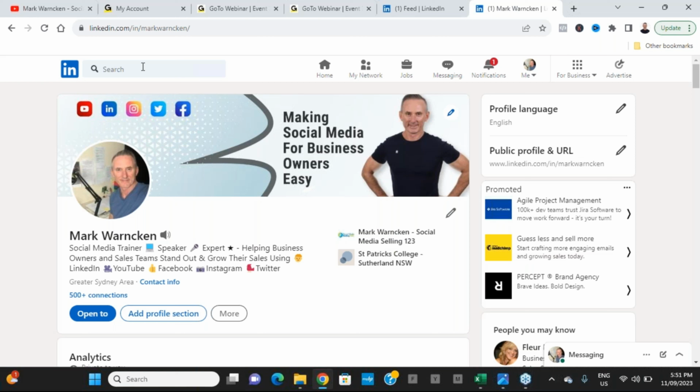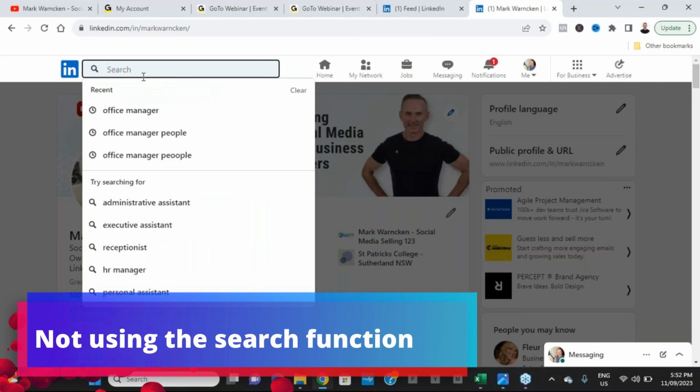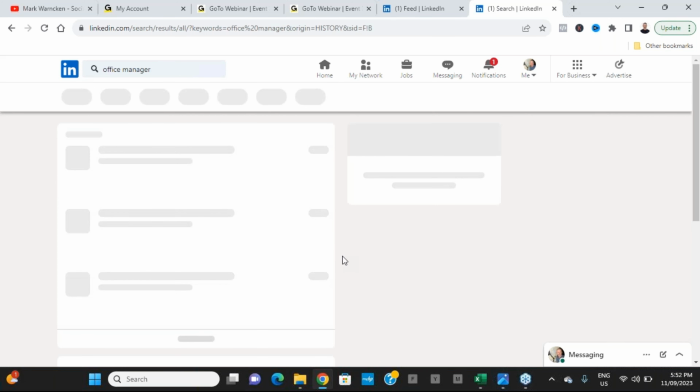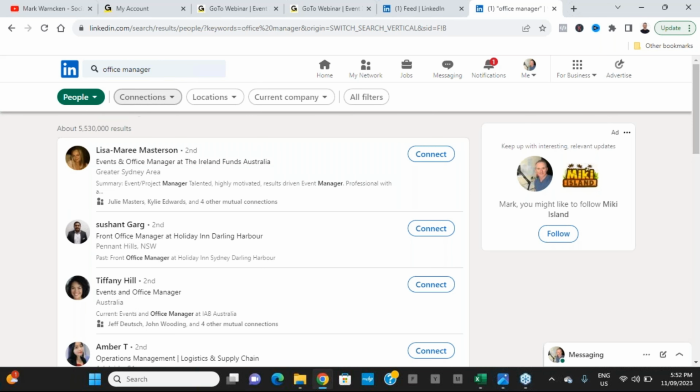is not taking advantage of the giant database and search engine that LinkedIn is. In the top left corner, there's a search bar. There are 700 million people in the world who've gone to the time and effort to create a LinkedIn profile. LinkedIn is a giant database. So if you're looking for opportunities, you can just go to that search bar and type in a job title, and this is where the magic happens. I've typed in the job title office manager, and I haven't used any other filters at this stage, but it's brought up over 5 million results.